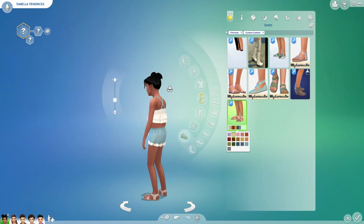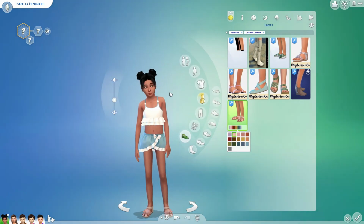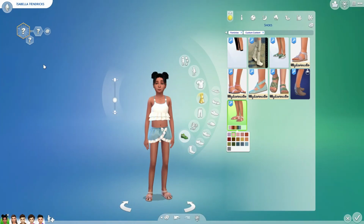Oh my god. I love those. I love these shoes. Sorry. Anyways. I think that's it.